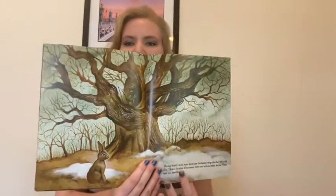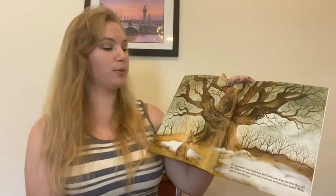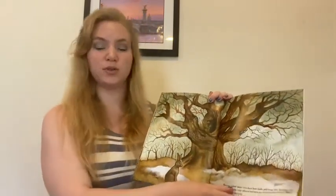You've seen this, how trees in the winter don't really have leaves on their branches anymore. And they're resting in the winter, just like we learned some animals do. They rest in the winter and they hibernate. This is what trees do as well.